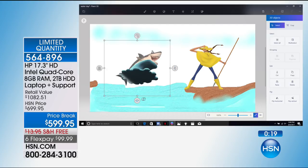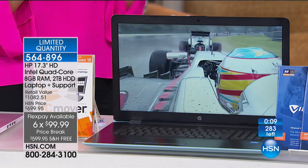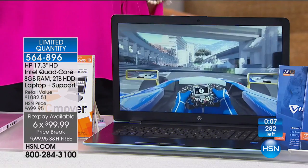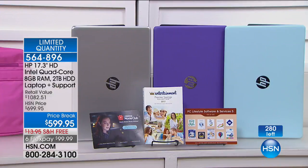Last call on the silver. We have less than 50 now in the silver. Last call, we've got 3 dozen left in that purple. The mint, I think we've got about 60. So without further ado, I'm gonna have you place your order on your favorite choice. 564-896. I'm gonna stretch this clock by a minute or so, so we can process every single order that's coming through.